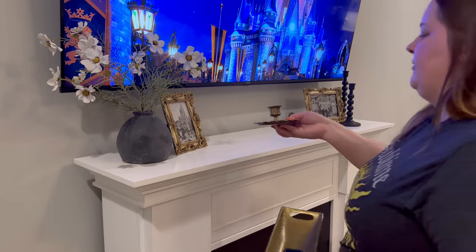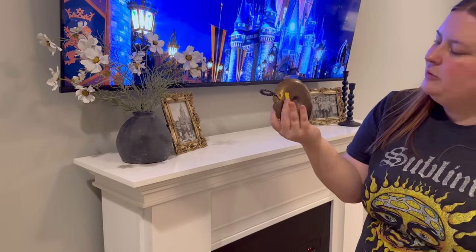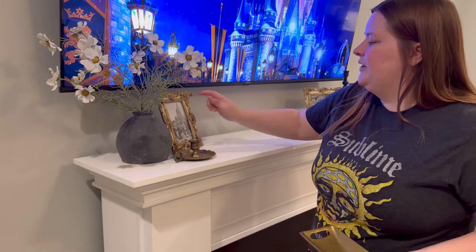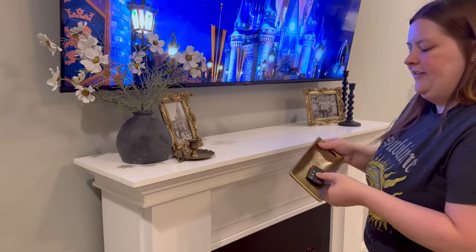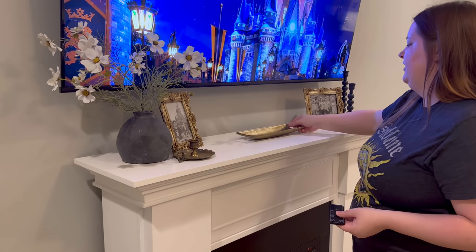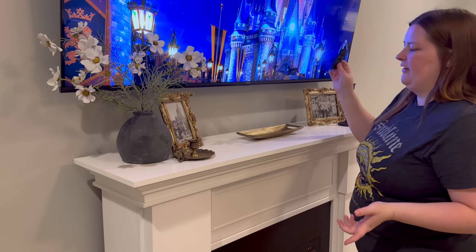Just a couple more things I want to add over here. I got this little candle holder at the thrift store. It was $2, and I thought it would be really cute to just pop right here, to decorate in threes because it always makes it look more symmetrical. And I got this tray on Amazon, and it's a lot smaller than I thought it was going to be, but it's actually perfect for right here. This is the remote to the fireplace, and then we also have the TV remote, but the girls have it in their room.